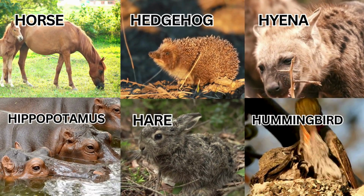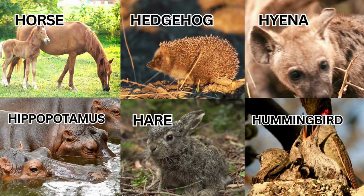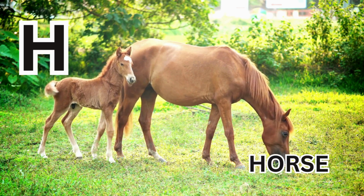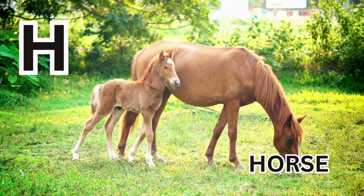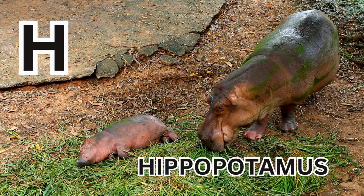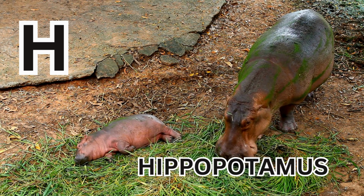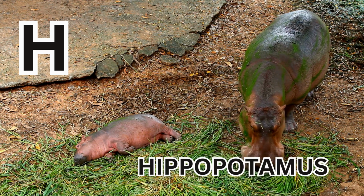Welcome to our colorful journey through the animal kingdom, where we meet 10 adorable baby animals with alphabet H. H is for horse. Horse. H is for hippopotamus. Hippopotamus.